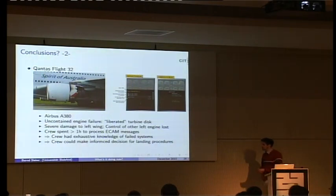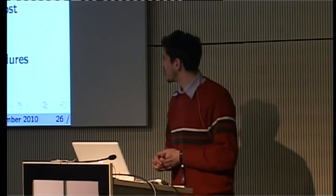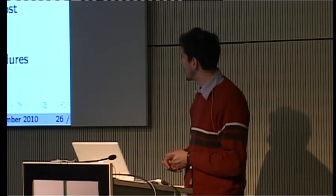So they could do both of that, just look at all the messages and know everything that has failed or was degraded. And they could make an informed decision for landing, and they made, under the circumstances, a perfect landing, and stopped just at the end of the runway. The reason for that was not that they couldn't have stopped earlier, so it wasn't a very close call actually, but they decided to brake as smoothly as possible because they didn't have reverse thrust and didn't have all of the spoilers available, so the aerodynamic drag was much less than usual, so they didn't want to overheat the brakes.